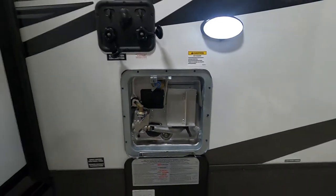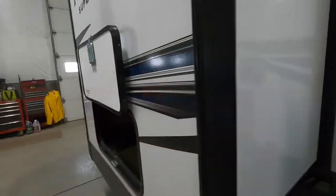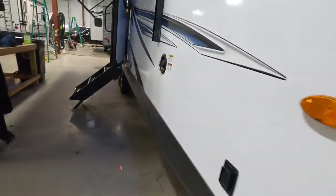Now let's say we're gonna go camping, we're not gonna use city water, we're gonna go dry camping, or boondocking as they like to call it. Yours is going to be located on the campsite toward the front of the unit. No need for a water pressure regulator here, simply use a hose.